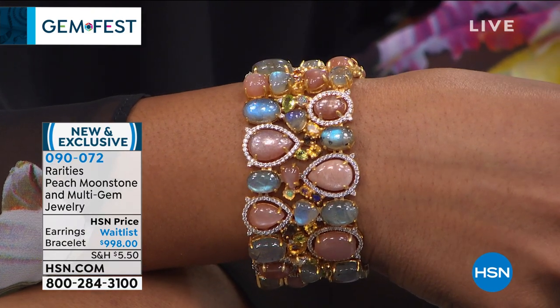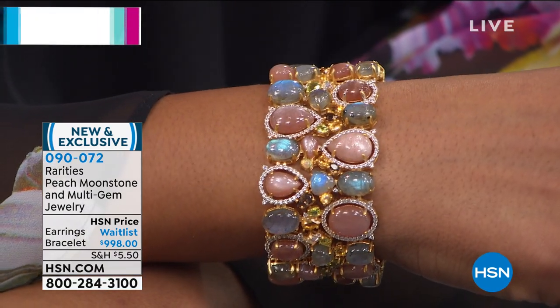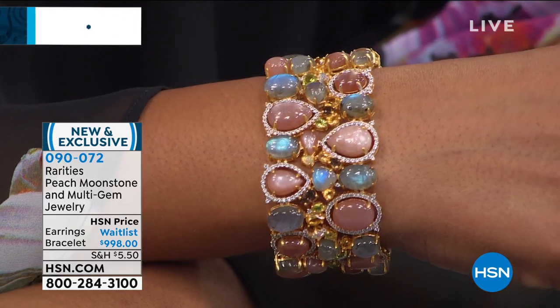You know what? I love what you said, Carol, because you're right. Honestly, I don't think I would grab the bracelet today. For me, it's not $1,000, but you know what? If you're buying for an anniversary present, or if you collect moonstones and this is an opportunity of a lifetime, you do have flex pay, so you can order it and get it home.